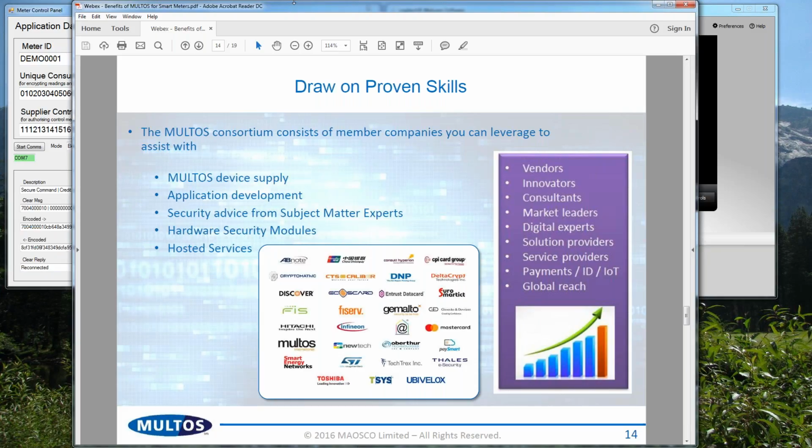I'd like to just have a quick word about the consortium. The world of digital security is complex. Happily, our consortium contains some of the biggest and most innovative companies in the world, offering a huge range of services, products and advice around MULTOS. So these companies provide consultancy, they provide chip products, they provide tools for handling keys, they provide cards, and many more. All aspects essentially are covered.